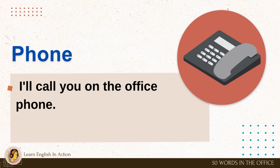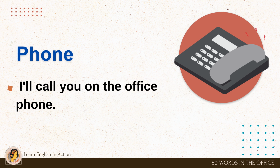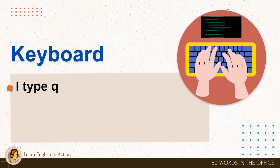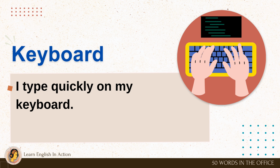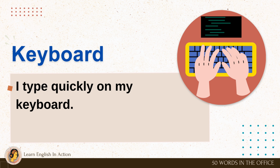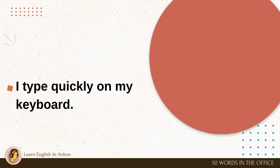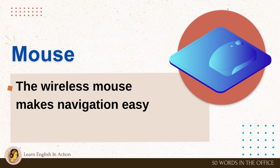Phone. I'll call you on the office phone. Printer. Please print this document on the office printer. Keyboard. I type quickly on my keyboard. Mouse. The wireless mouse makes navigation easy.